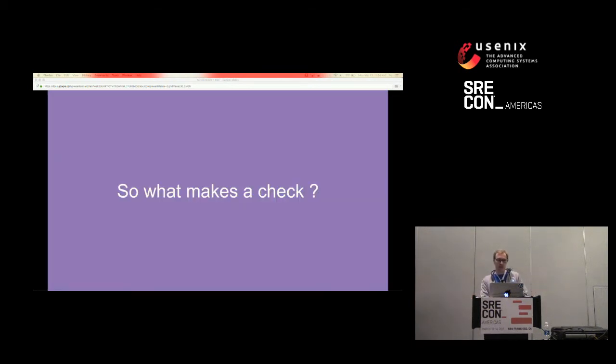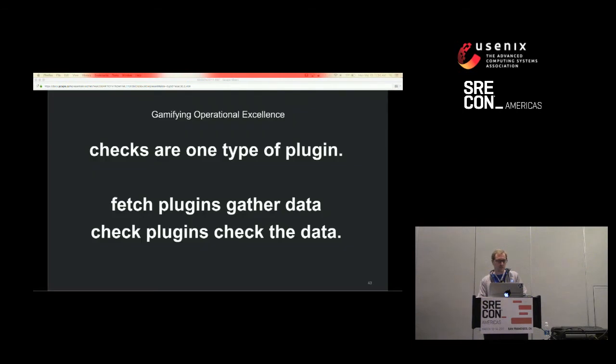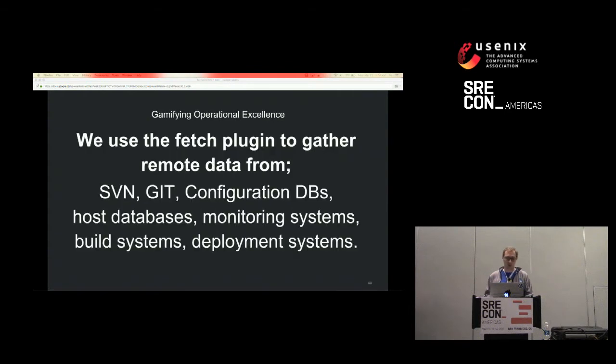So what makes a check? Here are some ideas of how you might want to implement this if it seems interesting. We've got two types of plugins. We've got some fetch plugins, which go ahead and just gather up all the information we can possibly find. And then some check plugins, which basically check the information that we've gathered.